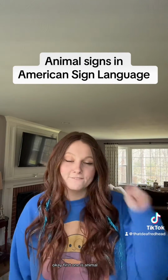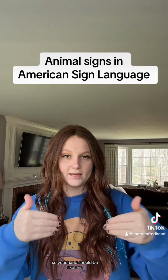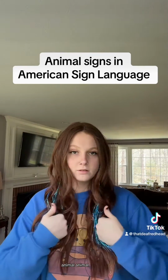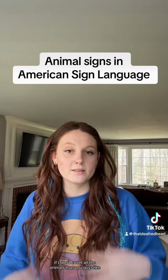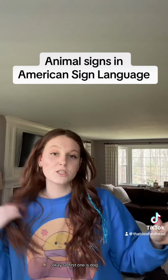Okay, first one is animal. So your hand should be like this. I don't know if you can see it. Animal, animal, animal. If I don't cover all the animals that you guys like, comment down below which ones you would like to see. Okay, so first one is dog.